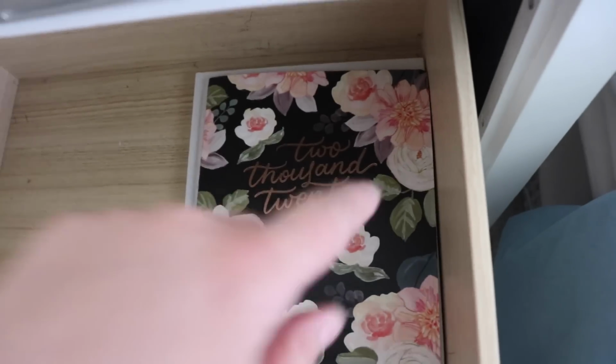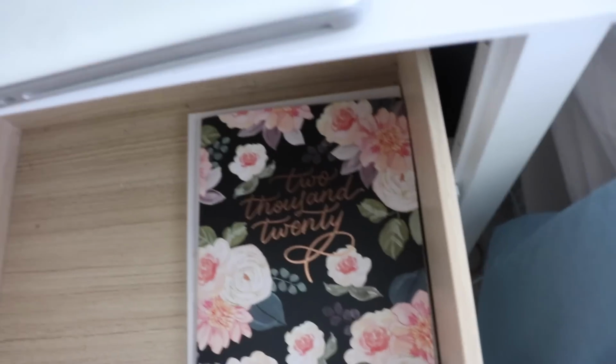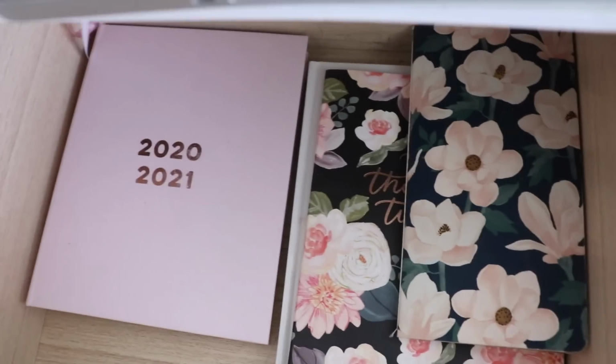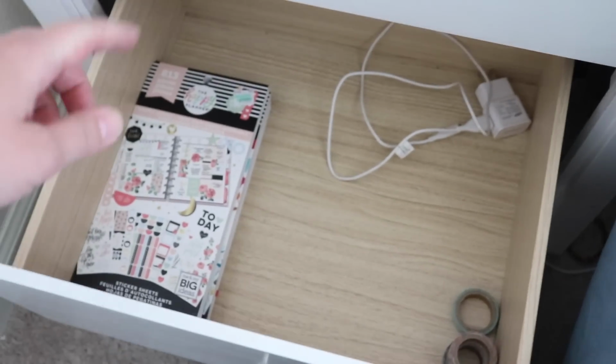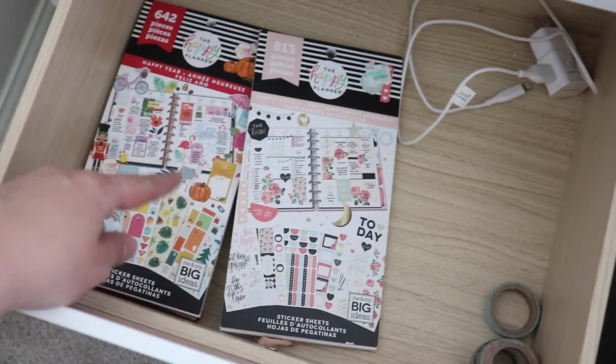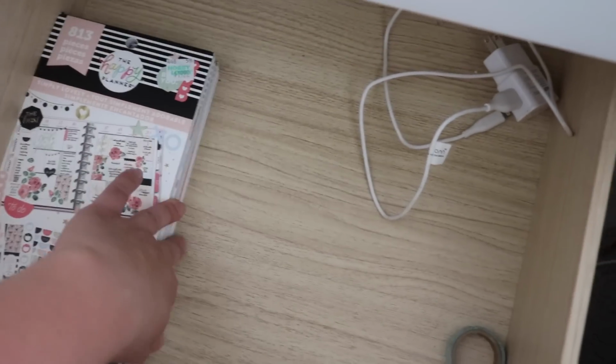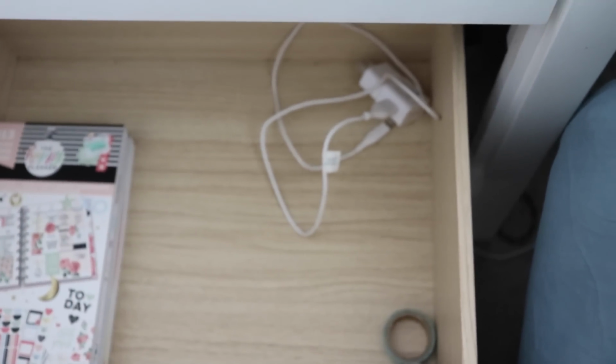Then I have my planner or my calendar that I use, and then my YouTube notes. I am always looking at those. My daily planner. And all I have in this bottom drawer are a few planner sticker books that I really enjoy using and definitely am keeping. A few washi tapes, and then an extra charger for my phone.